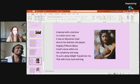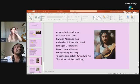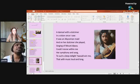Then we have a damsel with a dulcimer in a vision once I saw. It was an Abyssinian maid, and on her dulcimer she played, singing of Mount Abora. Could I revive within me her symphony and song, to such a deep delight 'twould win me, that with music loud and long.